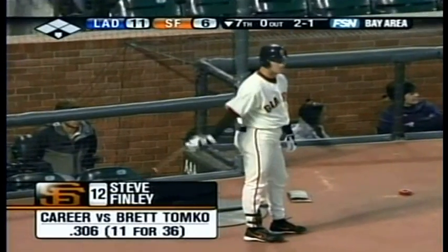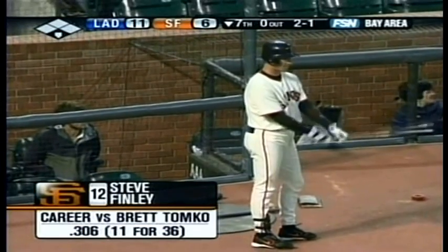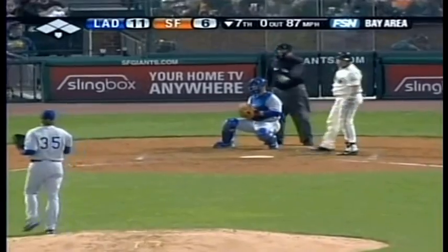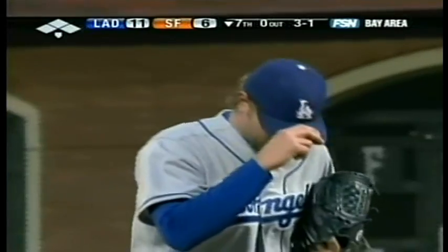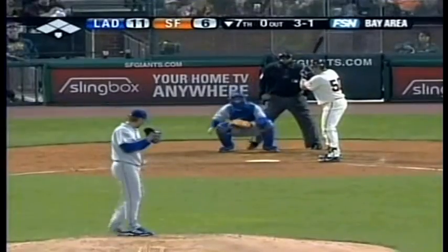Vinny Chulk in the Giants bullpen. Finley's on deck. Finley's numbers against Tomko, very good. Because that's low, and now it's 3-1. So just a matter for the Giants, get some base runners and hope you can get a blast mixed into some singles.